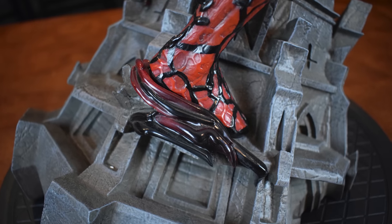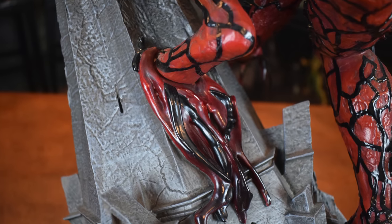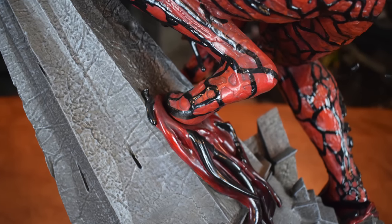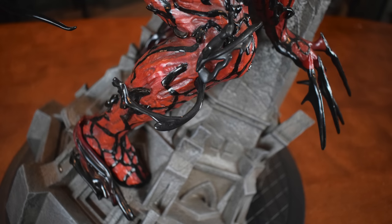Check out where Carnage is on the building. This is where you see the symbiote running over. I really like this. I like the fact that it looks like it's moving. It looks like it's dripping down. It's a little bit darker red mixed in with some black colors. I like this a lot.